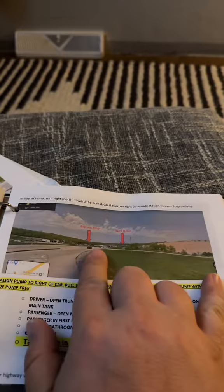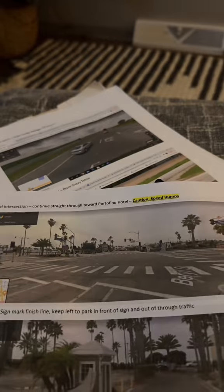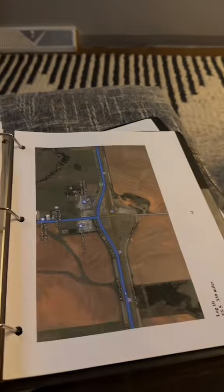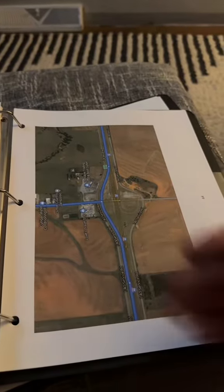And for each fuel stop, you can see we had the main fuel stop and we had a secondary fuel stop planned at the same exit, just in case the main fuel stop had some issues. We also had notes for things like speed bumps and other potholes and things like that that were noted on the route. And we had another notebook with overhead maps zoomed in and aerial views of the same locations so that we knew everything about where our fuel stops were and other exits and things like that.